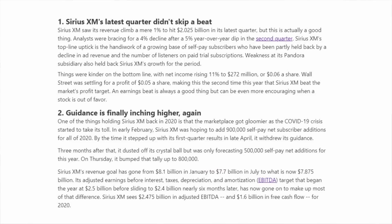Sirius XM saw its revenue climb a mere 1% to hit $2.025 billion in this latest quarter. But this is actually a good thing, as analysts were bracing for a 4% decline after a 5% year-over-year dip in the second quarter.